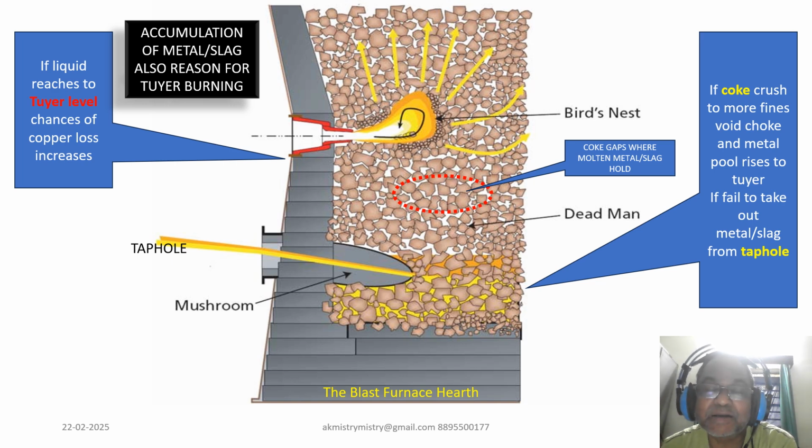And similarly this temperature also is to be monitored, your hearth pad temperatures, because it also corroborates what sort of temperature the central column of the coke has. So the hearth pad central temperature also gives you a lot of indication about this coke column.